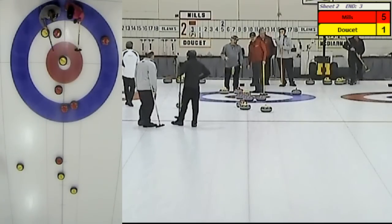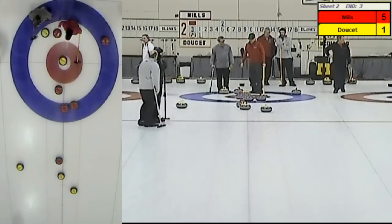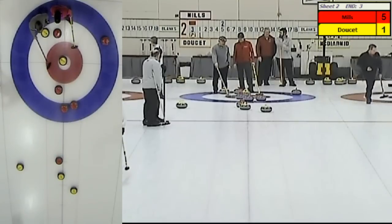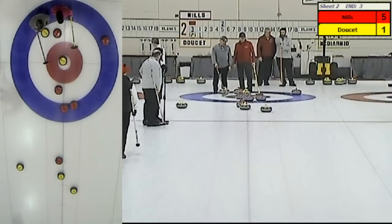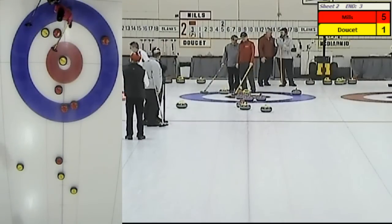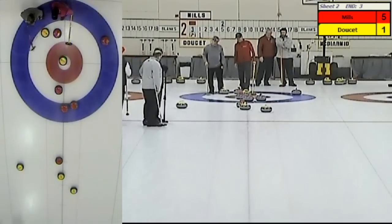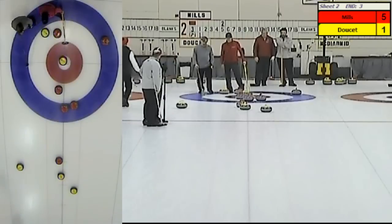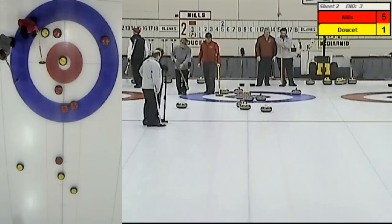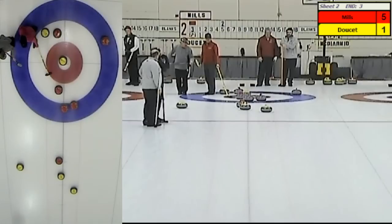Now Jeff's pouring over his options one more time. He's got 6 rocks guarding the rock on the button. Not a whole lot of options for him. He can maybe, I don't know if he can get the right angle on this, but he can tap the one back on the top 8. But I don't know if he can get around the 2 rocks on the center line of guards to get the right angle to tap that back with the right weight.